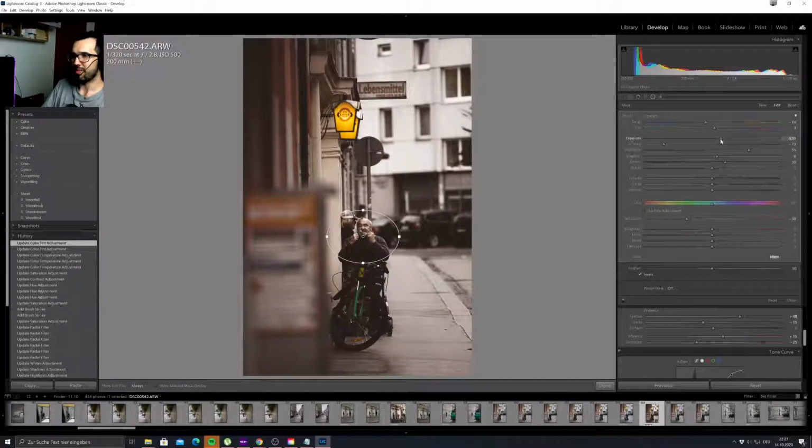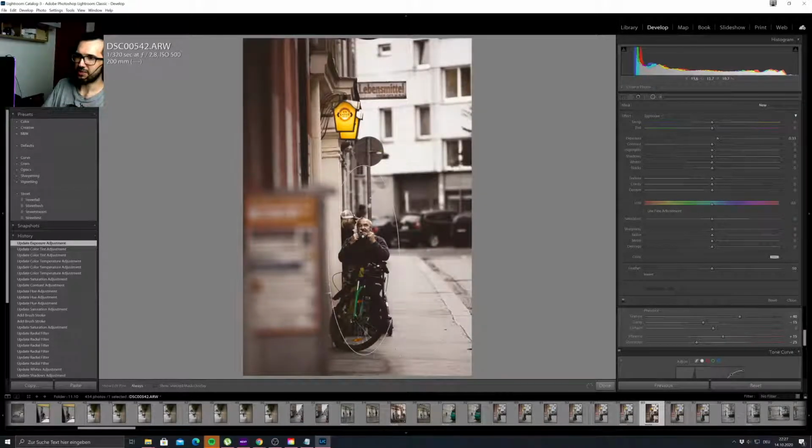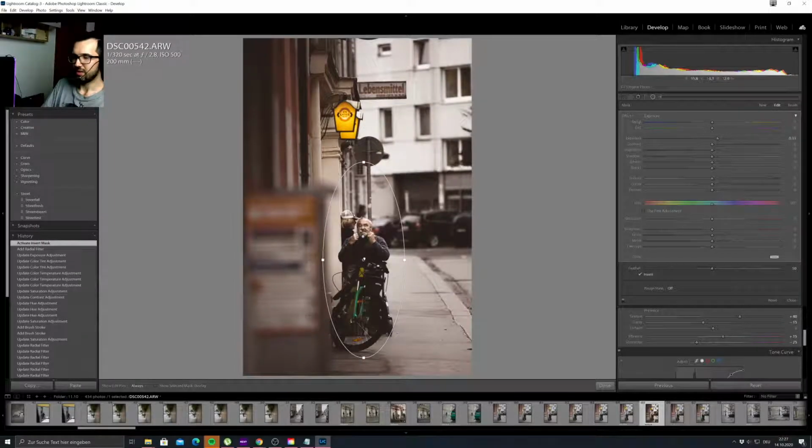I could brighten it up, of course, to make him shine a bit more, but I would do this now with another radial filter and do an overall edit on him. Slight push here on the shadows, a slight push here on the highlights. Maybe I bring down the exposure to plus 22. Sharpen the image quite a bit. Don't use clarity, just a little bit. So, as I said in an earlier live stream, 15 and not above.